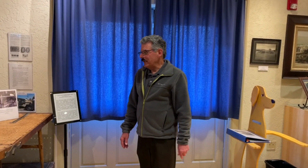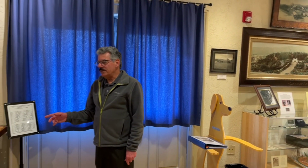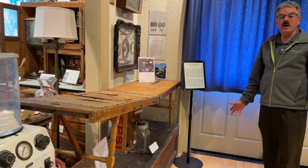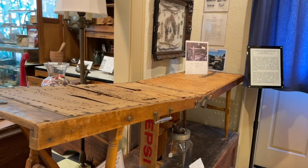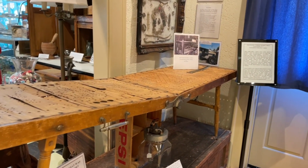One of the more interesting items we have in the cemetery room is a traveling undertaker's table. This would be used by undertakers that would go from town to town, and those towns would not have a formal mortuary, and the bodies would be put on this table and embalmed, ready for burial. This table dates from 1886.